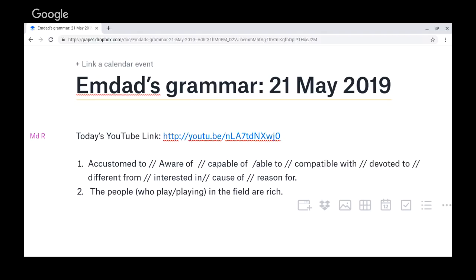Of course, this question can't be solved. Do you know why? Have you heard of this? This is my grammar rule for today, guys. Now, pay attention. I'll come to this.